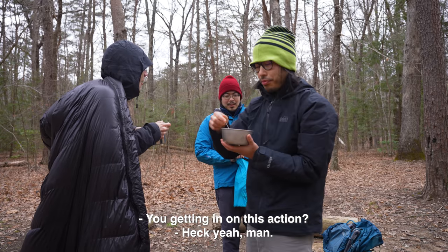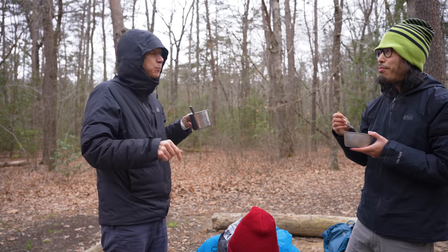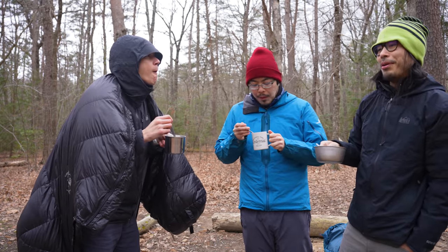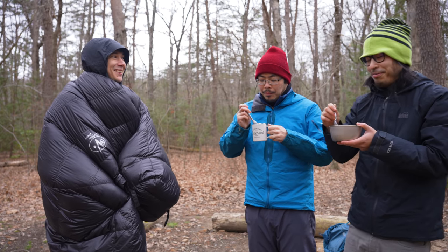Getting on this action? Heck yeah, man. Fruit pebbles are pretty good, but I feel like the milk washes all the sugar off. Those honeycombs are on point, though. The honeycombs are incredible. Yeah. Eating milk and cereal feels like something either a beginner or an expert backpacker would do. We might have to start doing this more often, too.